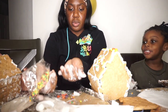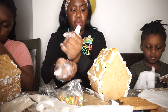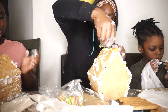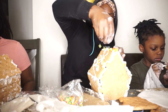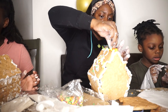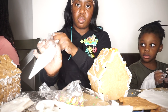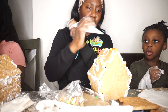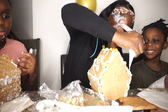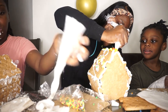Just slowly start putting stuff. That's the process. It's not falling. But be careful though. Still don't be rough on it. I should have gloves. We should put gloves on. Mommy has gloves. We can use hers. Okay. Yeah, we can use our mom's. Yo, you're not running out. I still have a lot left.